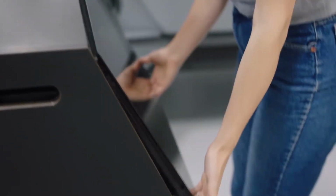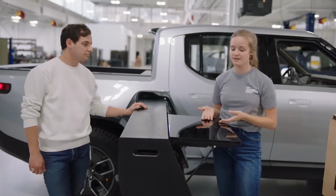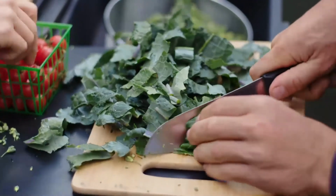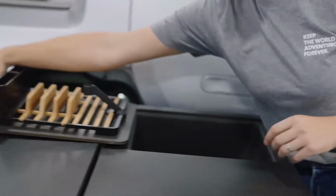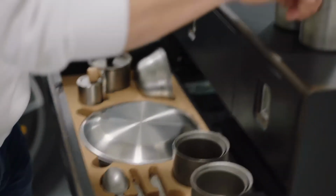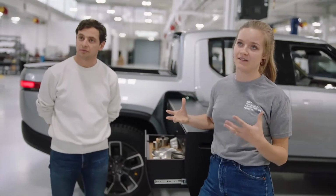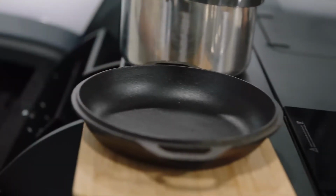We used an induction cooktop to not make people rely on propane. We thought a lot about the different types of cooking that people do when you go out camping and the kind of space you need. And this creates a really nice work surface. You also have things like a sink. Cork is sound dampening, so these metal pieces inside it can rattle around, but you're not hearing anything. And of course, the Camp Classic cast iron.